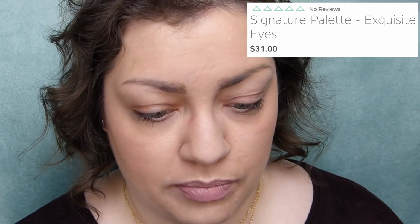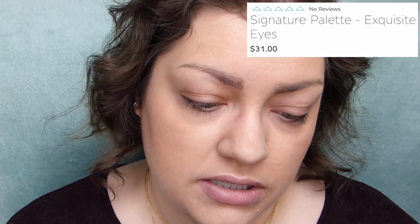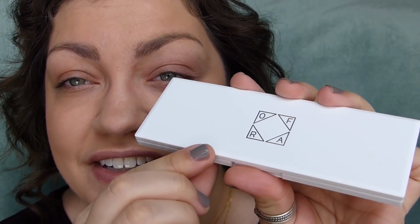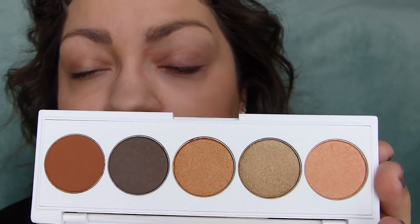So next up, we've got an eyeshadow palette. This is the Signature Palette Exquisite Eyes. It is $31. Again, we've got the white packaging. I like the little triangles, if you can see that when the light hits it. This one is an actual snap closure for packaging. Ooh, they're kind of olivey, orangey browns. Very pretty. I can work with this.